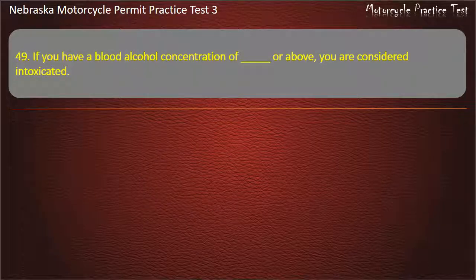Question 49. If you have a blood alcohol concentration of or above, you are considered intoxicated. 0.05%. 0.09%. 0.01%. 0.08%. Answer. 0.08%.